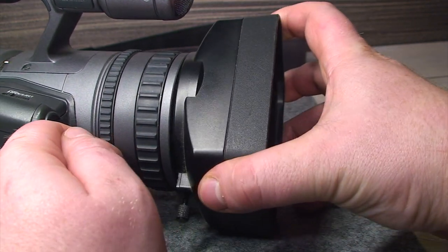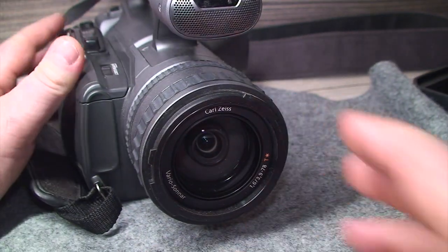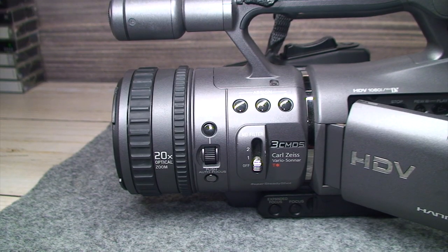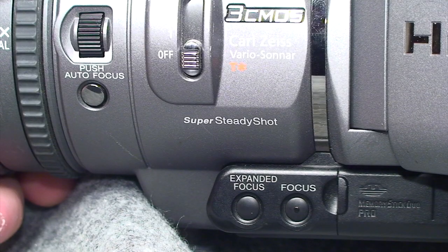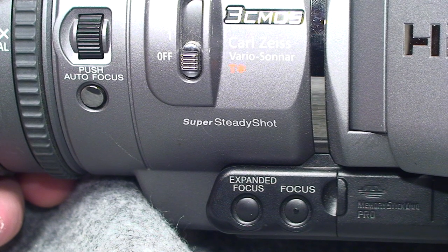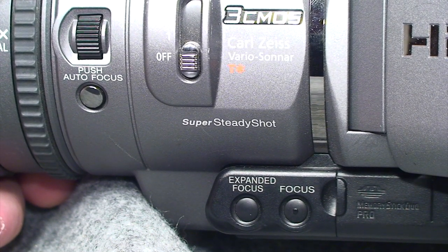You just remove the thumb screw, twist it off, and now we have access to the Carl Zeiss Vario-Sonnar T* lens. And while we're on the topic of the lens, this model does have 20x optical zoom, and more important than that, it has Super Steady Shot, which was their fully optical image stabilization. No useless electronic image stabilization here, folks.